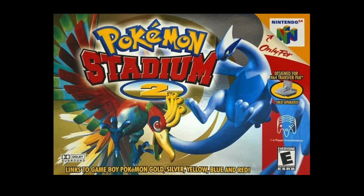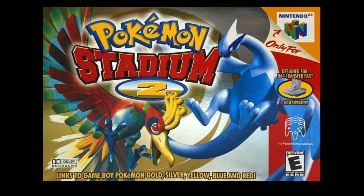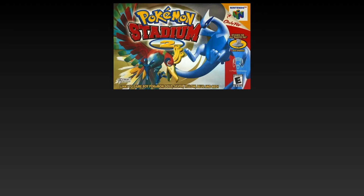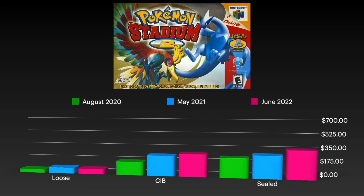Now, staying on the Nintendo train, Wes, who's up next? Pokemon Stadium 2 for Nintendo 64. That game was so much fun. But like we said, Pokemon is one of those roller coasters. It's up, it's down, but Pokemon is consistently hot. In August of 2020, a loose cartridge was $45. A complete in box was $174.